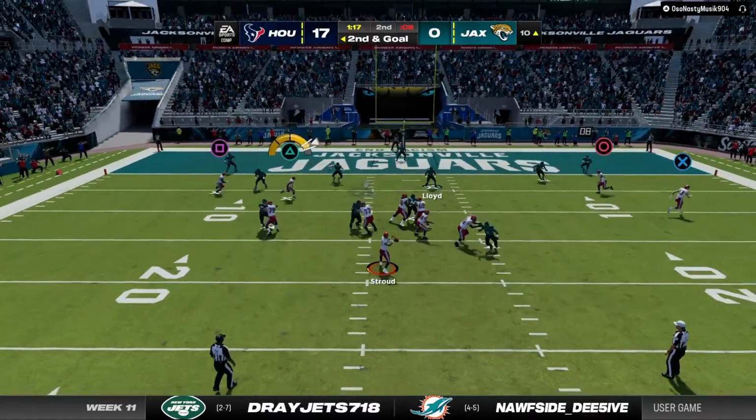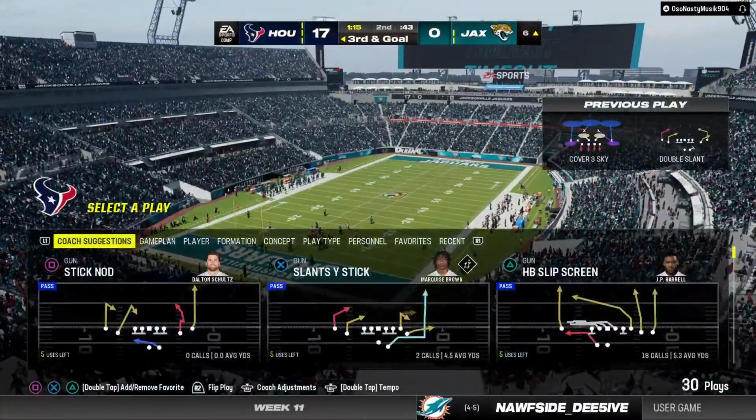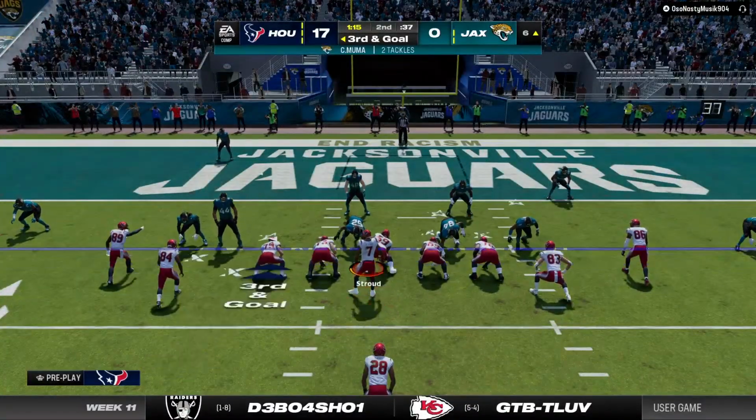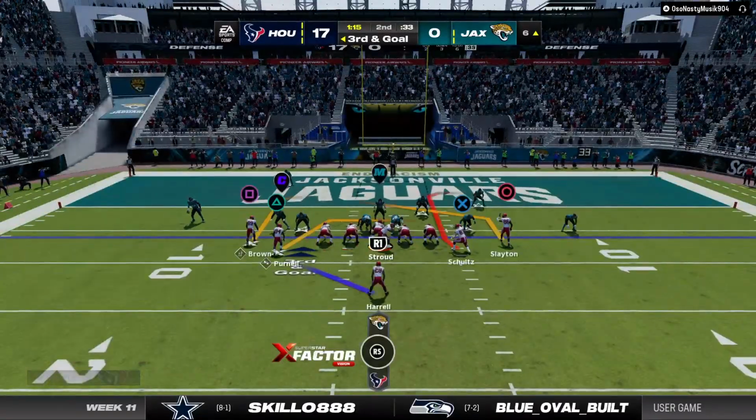Back to throw. Here's Stroud. Over the middle, it's complete. The Jaguars going to go ahead and use their first timeout as they'll head to the sideline and talk over what to do next. A chance to really put this game out of reach. Here's 3rd and goal.